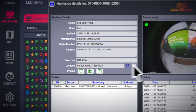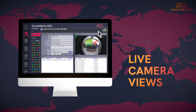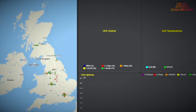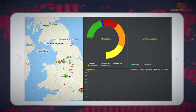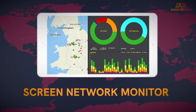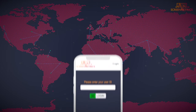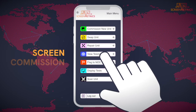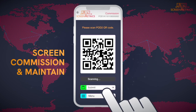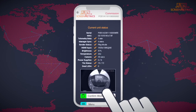Screenmetrics provides live camera views for visual screen inspection and peace of mind. Monitoring your screen network health has never been easier, thanks to quick view analytics and live reporting. With the Screenmetrics app, engineers can commission and maintain screens right from their smartphones, improving efficiency and reducing call-out times.